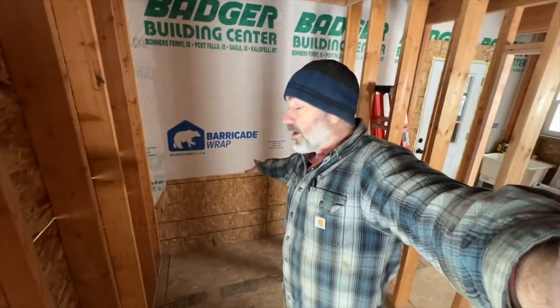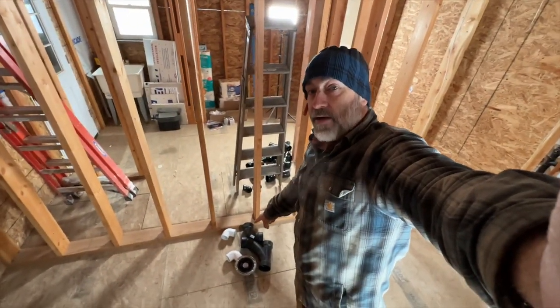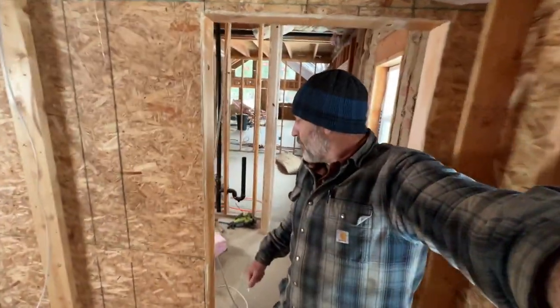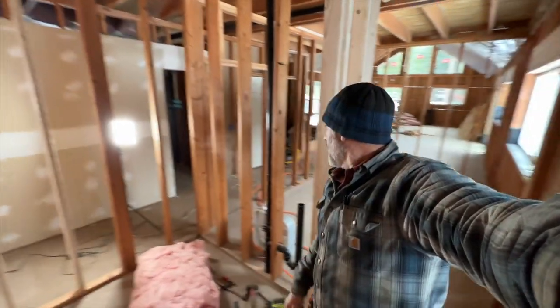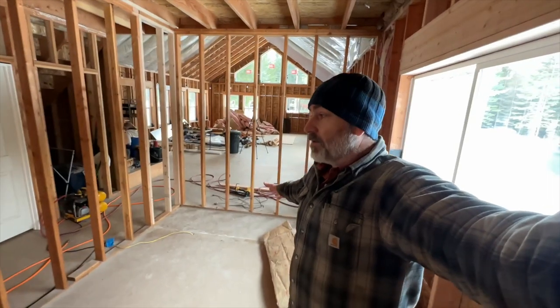This is gonna be a walk-in shower, custom walk-in shower. Toilet's gonna go right down here and the vanity right over there. If we come out of the bathroom into here, then we come into a walk-in closet area, through that closet, kind of through that hallway area right there. We're into the master bedroom.